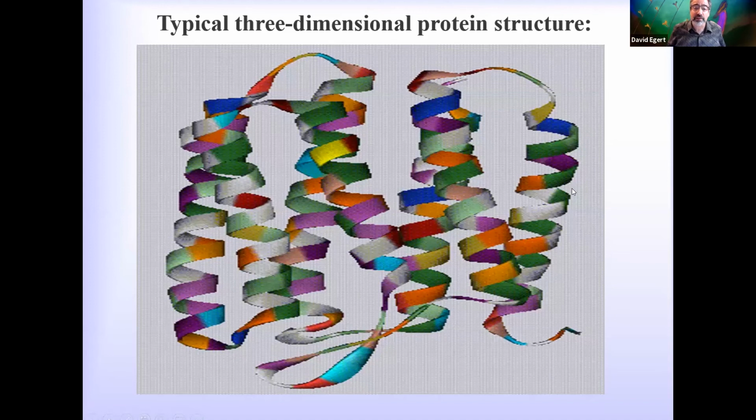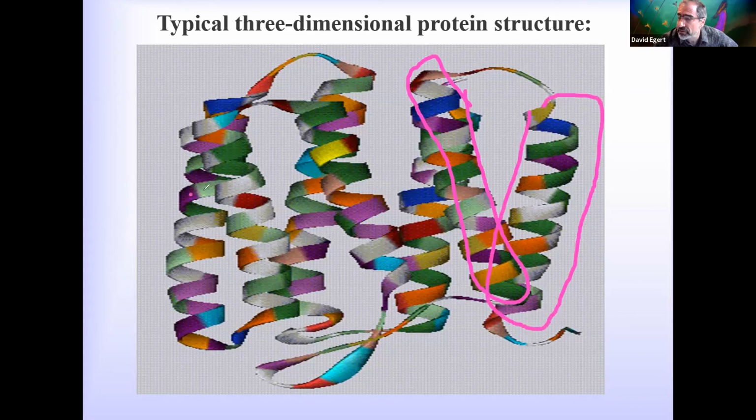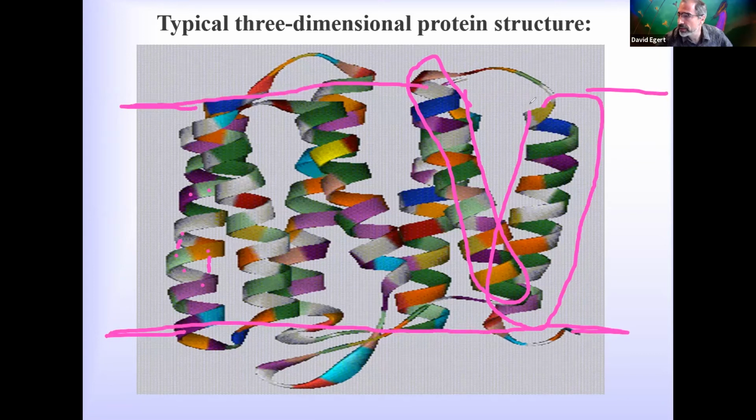Then it's important to think about the three-dimensional structure of the protein, because that's going to be important for this. And again, in this picture here, these are alpha helices. Each of the colors is representing a different amino acid. Every third amino acid is making hydrogen bonds to become stabilized as an alpha helix. In my membrane, this is going to be the bilayer of my membrane. This is going to be the outside of my cell.